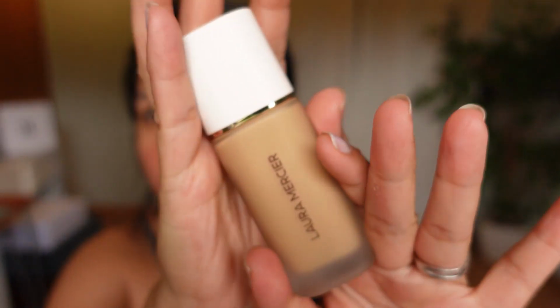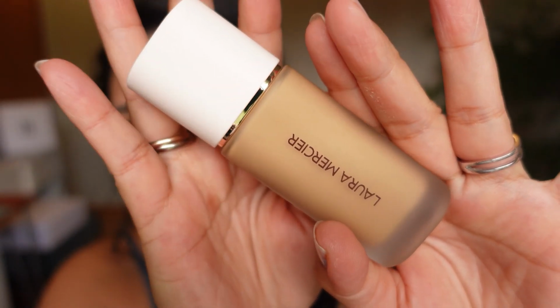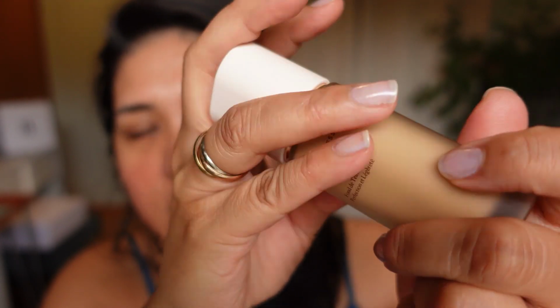This is what the packaging looks like. Really beautiful packaging. It's a glass bottle. It is 1 fluid ounce.